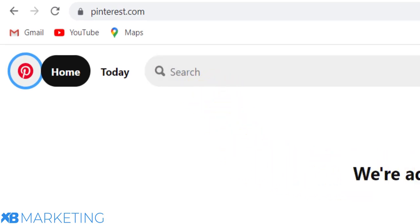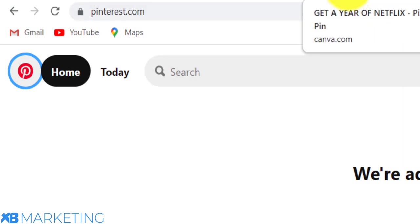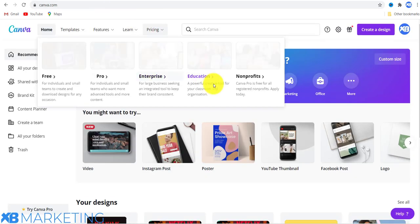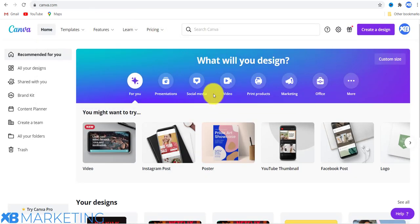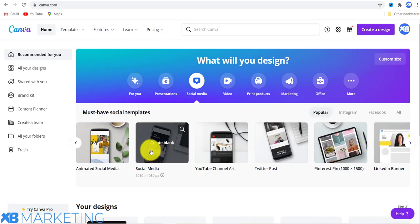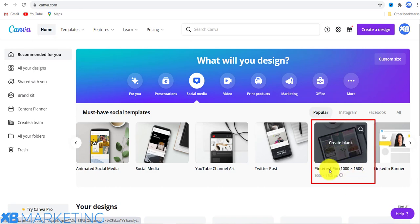So once you've created an account on Pinterest, the next thing you want to do is you want to go to Canva, and I'm going to show you how to make this type of image for absolutely free on Canva. You don't need to even get the premium version of Canva. You can do this for absolutely free. So now you're going to go to canva.com. So once you're on canva.com, you want to click on this social media. So you want to keep scrolling until you find where it says Pinterest pin. So you want to click on the Pinterest pin.